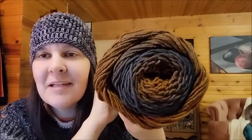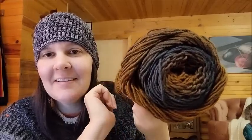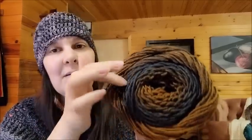This one reminds me of my Bloodhound Clark. These are exactly the same colors that he is. He's got this brown, and then he's got a black coat on.